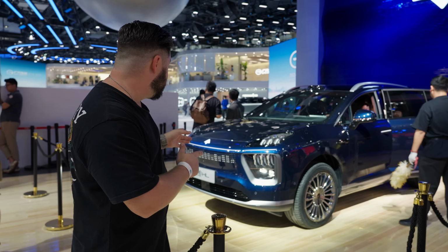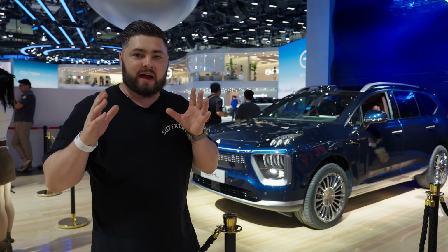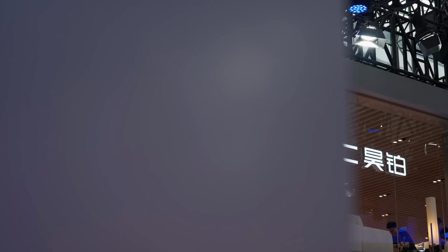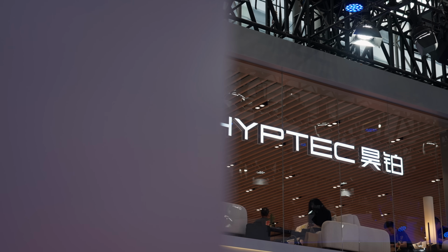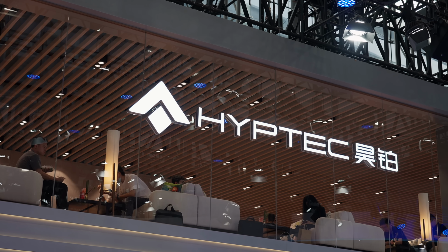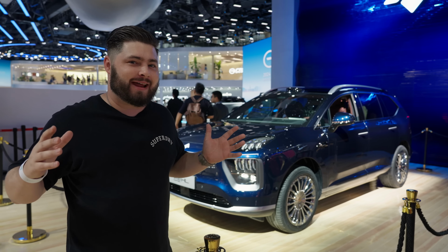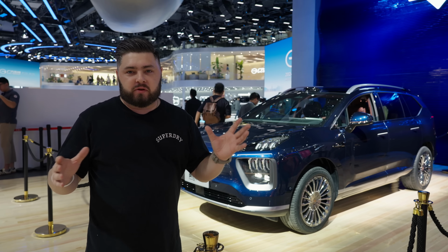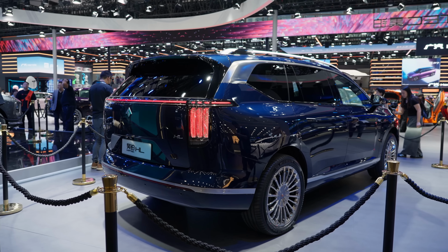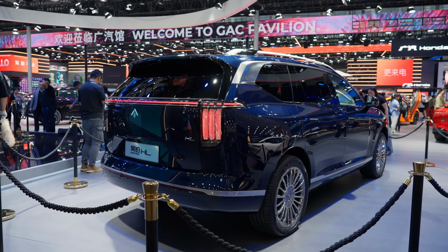Okay, so behind me, this is the Hyptec HL. Now, Hyptec was formerly called Hyper, and now it's Hyptec as in HYPTEC, because misspelling is cool and edgy. Not sure about the new name, but it is what it is. Now, this is a new full-size SUV from this brand.